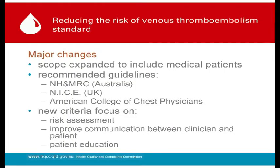Major changes to VTE, as you would be aware, the scope's been extended to include medical patients. This is something that's been recommended by many clinicians since the implementation of the standard in 2007, and it was also a recommendation with an expert reference group and consultant. Our criteria for this standard now focus on risk assessment, improving the communication between clinician and patient, and educating the patient on how to recognise the symptoms of a DVT. Of course, we do understand the main problem with the risk assessment is lack of documentation and the labour-intensive auditing required to report this to the HQCC.